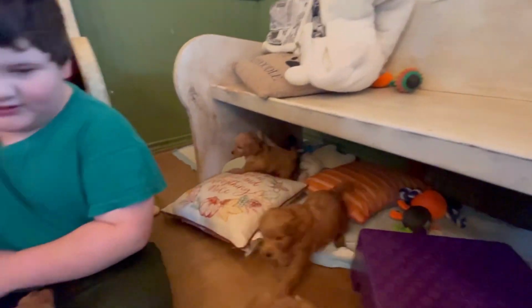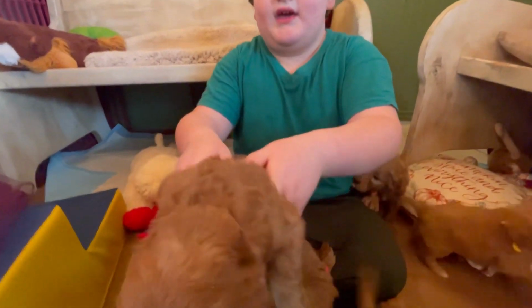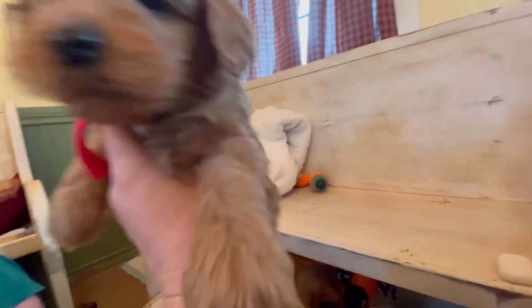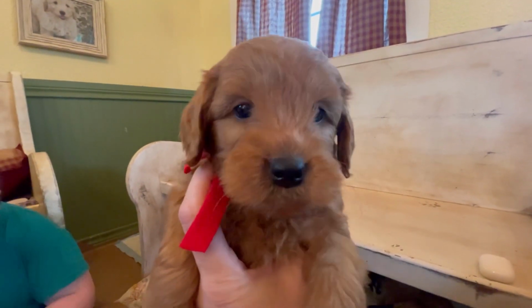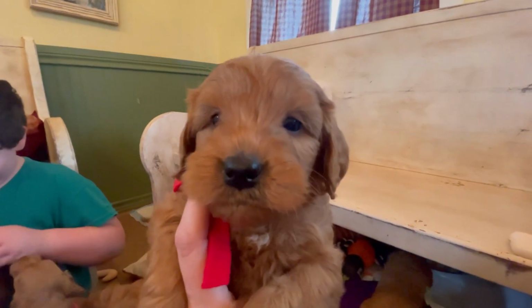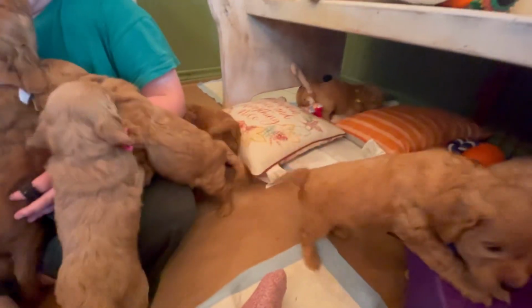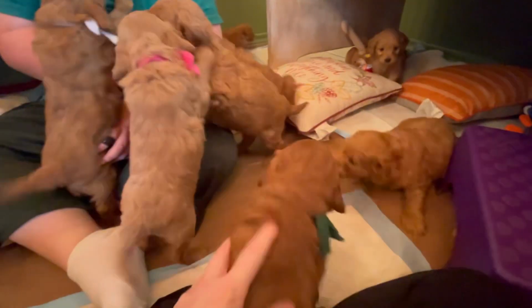I found red. Oh, good. Let me have red. Hi, Red. Oh, you're gonna hold him? He was behind me. He was behind you? Okay. And here is Red Collar Boy with the little spot on the chest. And he's another super love muffin. Yes, you probably can notice their coats have really come out just over the last five or six days.